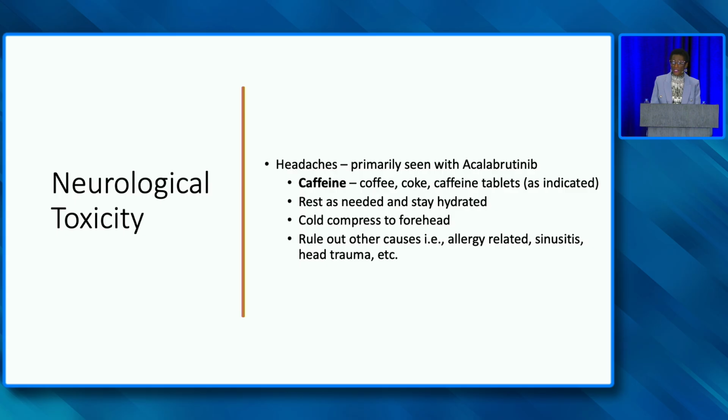Neurologically, again, the acalabrutinib is pretty notorious for the headaches. And so generally patients tell me that they do well if they drink a Coke or caffeine. But there are times we do give them caffeine tablets for a few days, tell them to rest, stay hydrated. That's very important. And make sure they're not having a fever with those headaches, because it could be a virus or something. Cold compresses, and then always make sure you're not just having allergy problems, and that may be the cause of it. Make sure the patient hasn't had any falls or head trauma as well.